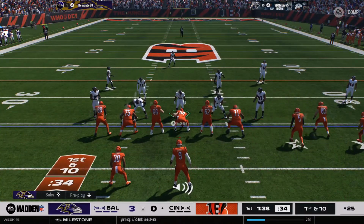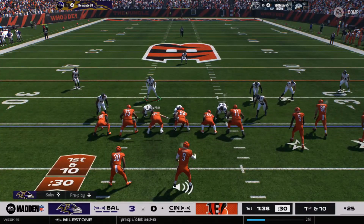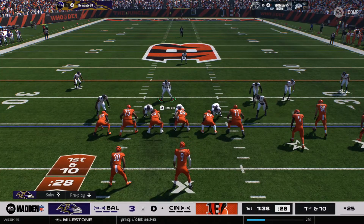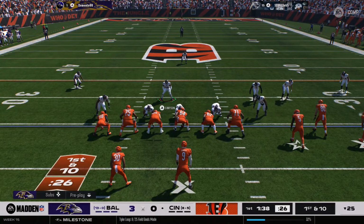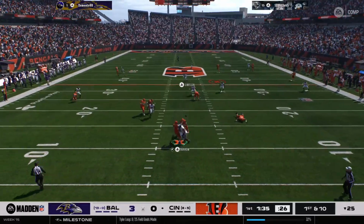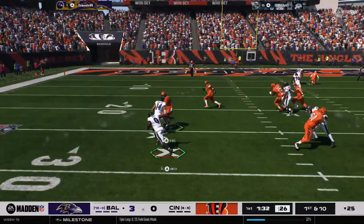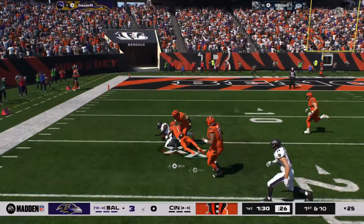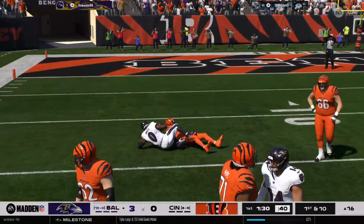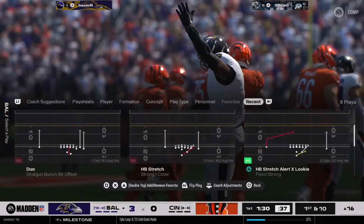Starting out trips right here. First and 10. Let's get set. 12, 12. Behind. 11, 11, 11. Burrow out of the shotgun. Tries to lob that one up, and it's intercepted. Roquan Smith with the pick. And the Ravens get the football as he makes his third interception of this season.